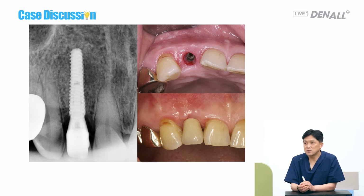The first condition is that it should be before soft tissue contracture, and even though it's weak, the fixture's stability should be able to be obtained. The case under discussion may not be a good candidate for this technique, but if it is not as serious as that, this technique can be applied. So this is one of the minimally invasive treatment options.